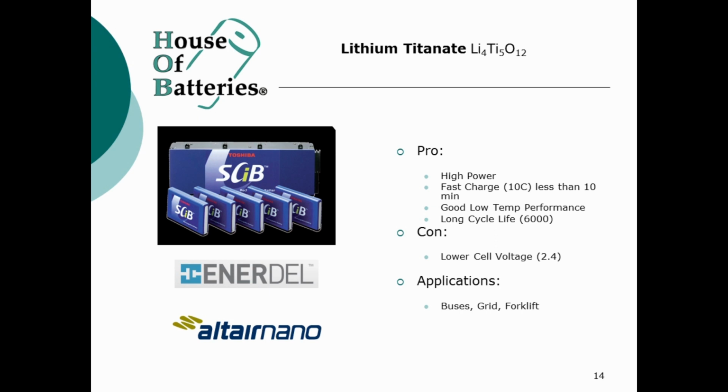Lithium titanate cells are different in that they change the anode material rather than the cathode material, as we've been talking about in previous slides. The graphite anode is changed out for a titanate anode and leads to some interesting and good characteristics for certain applications. These cells have extremely low impedance and therefore are able to take a very rapid charge and discharge rapidly as well. They also have good low temperature performance and are said to have better cycle life than other lithium chemistries. They do, however, have lower cell voltage of only 2.4 volts per cell and have mostly found their way into electric vehicle applications and not so much into portable electronics.